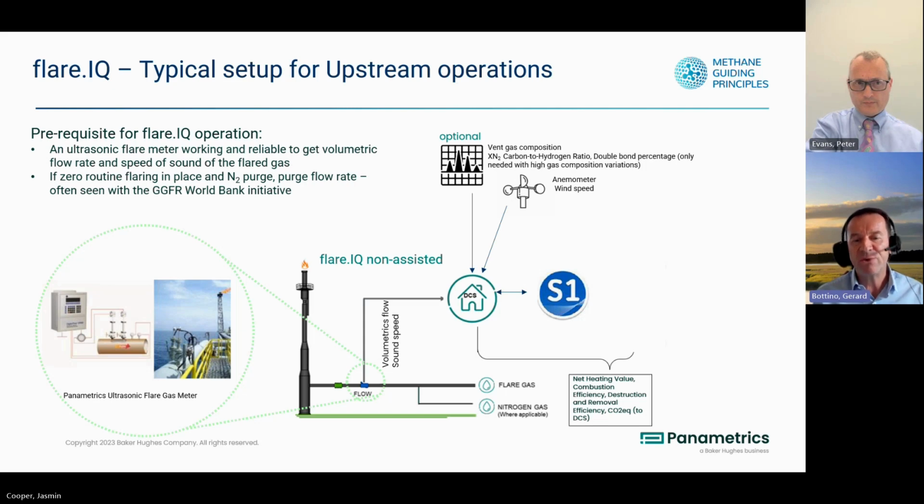So now, if we were to use the flare assisted setup, it complexifies the system a little bit, because on top of having the schematic as seen on the screen, you're going to get a supplemental gas line to increase the calorific value in case the gas is too lean, as well as a steam line, or more than one steam line, going to the flare tip to provide more oxygen if the gas is too rich.